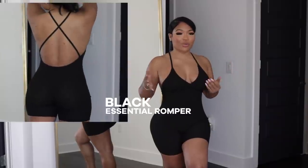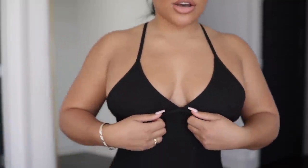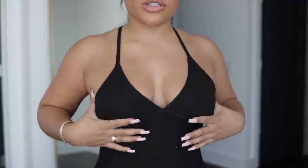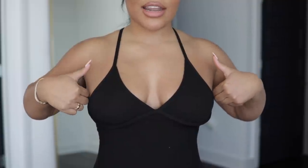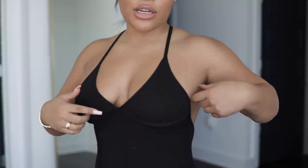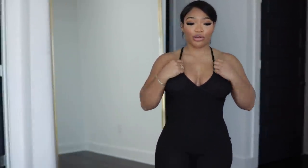So next I have this romper from their rib collection. Same concept, same detail under the boob with no support, but it's still holding my girls in, because when you wear tops that don't flatter you, they have extra fat hanging out. But as you can see, there's nothing hanging out, which I really love. And there's nothing right here holding it in because the back is low. So I can really appreciate that.